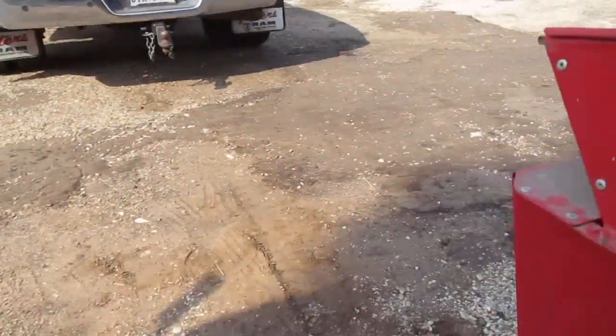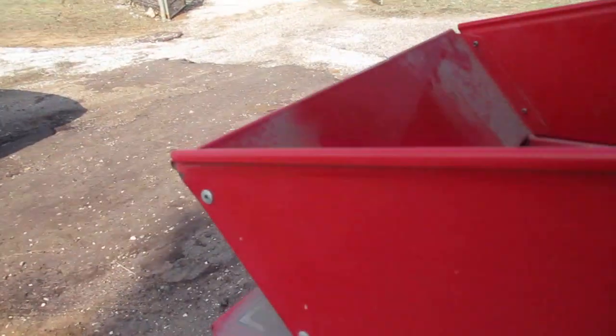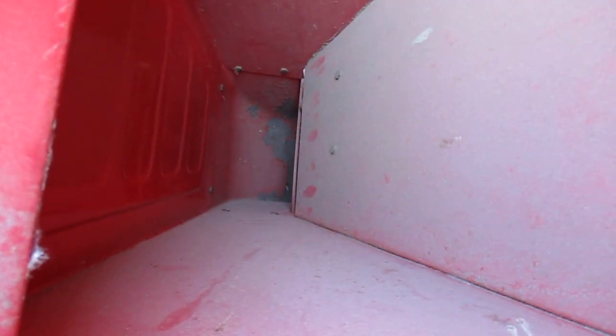Old man that had it died. His son-in-law was selling it. His name's all over it. Down inside the leaf chute, you can see down there at the bottom, just a very small amount of surface rust and a lot of paint still there.